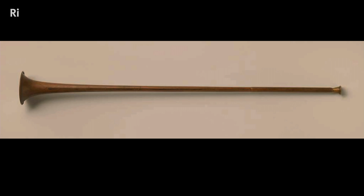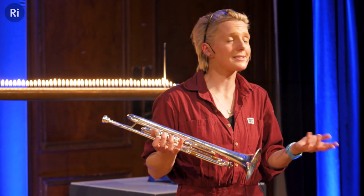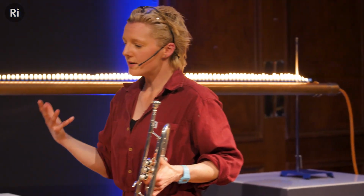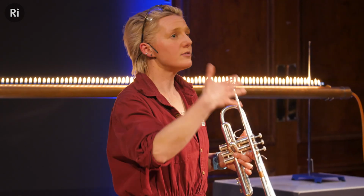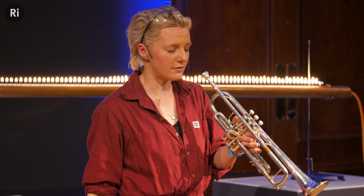And so bronze was a material that was an alloy. We started mixing different types of metals together to make them stronger and sharper and tougher. And we made all sorts of weapons out of those, but also trumpets. And by this point, the shape of it is the same. It's basically just a great big long tube. And so the only notes that you could play on a trumpet like this would be the same harmonics that you've heard before.